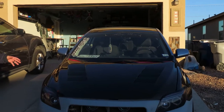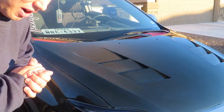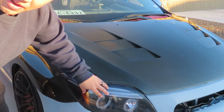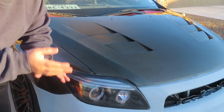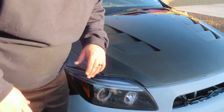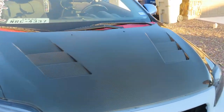If you come around the side here, we have Sabin fenders as well. These alone were another $800, so in these two things we have around $1,700 to $1,800 just in these two parts alone. All right, here we have the Spec D headlights. These were actually given to me for Christmas, but if you want to know the price, they go for around $150 to $200 at the time. Not sure what they go for right now, but it should be around the same price.